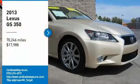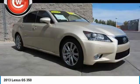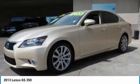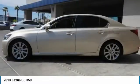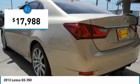Looking for the right vehicle? Check out the 2013 GS. Looking to create the ultimate sports sedan in both price and performance? Lexus came up with a truly exceptional car. This is one model that can hang with the best Europe has to offer and is priced below $20,000.